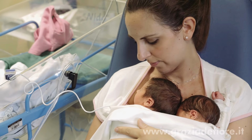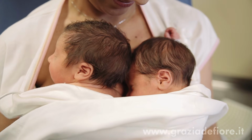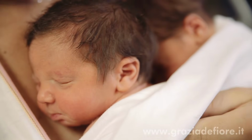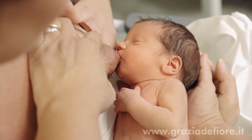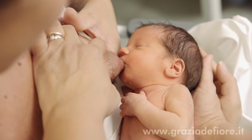These twins were born at 35 weeks. Here they are 5 days old. They are enjoying skin-to-skin contact with their mother. One of the twins tries to latch on. For premature babies, breastfeeding is much less distressing than other ways of nursing.